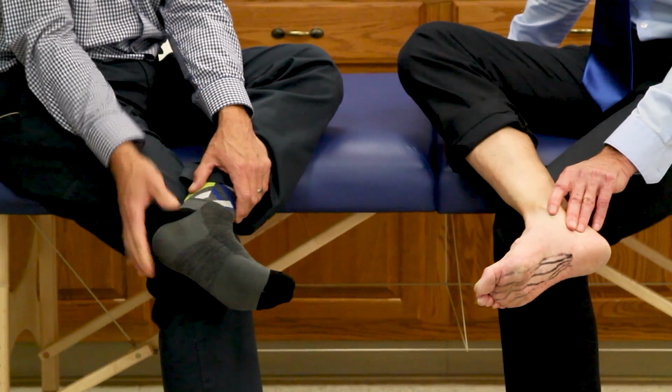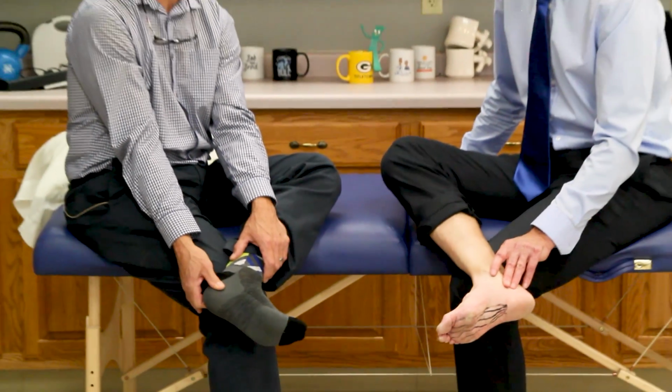Could be a stress fracture. Stress fracture in the calcaneus. Absolutely, could be. And that comes without even trauma, just from repetitive use. That could be a runner. Could even get a stress fracture there.